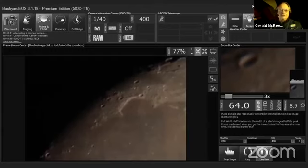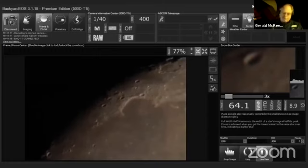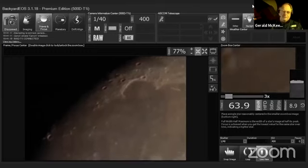So we still have a little bit of a terminator, the boundary between the dark and the light area. You see up to the left, that kind of a half arc with a smooth area below it. That's called Sinus Iridum. And the big smooth area below that is the Imbrium Basin. So we are looking at the northwest part of the sky. I'm going to slew around here a little bit and maybe wander around elsewhere.